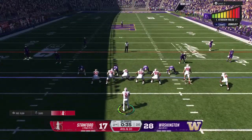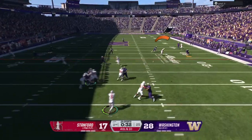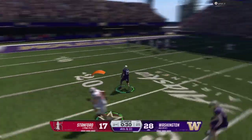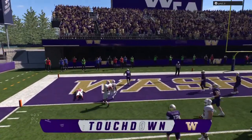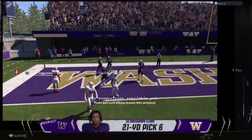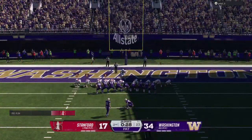3 straight incompletions, and undaunted, they'll go for it on 4th and 10. Throws for the tight end. Intercepted, and the defense has set him up. Touchdown, Washington! The defense gets it done with a huge interception return.